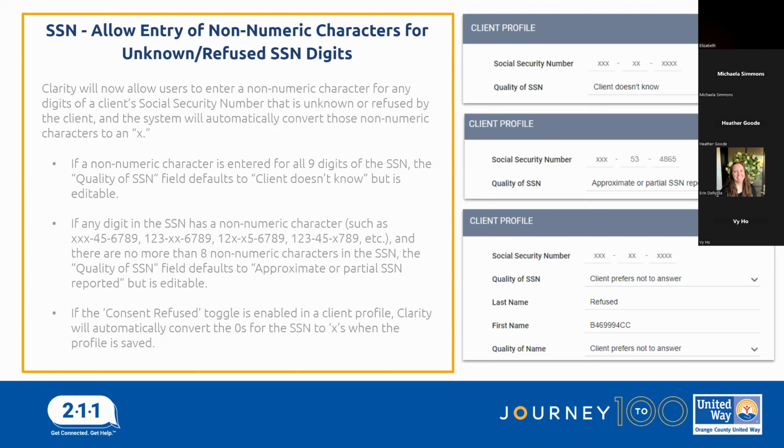And the last example is if the toggle client refuses is selected, the screen itself will automatically enter in X's, and the quality of SSN would be automatically populated with client prefers not to answer.